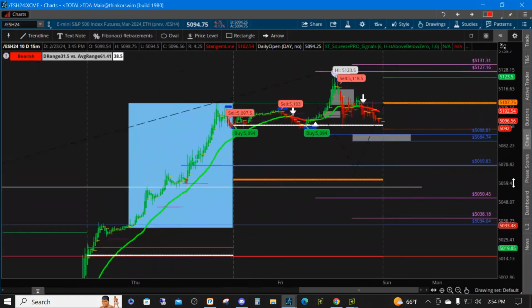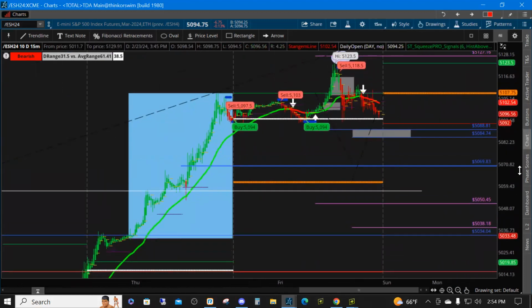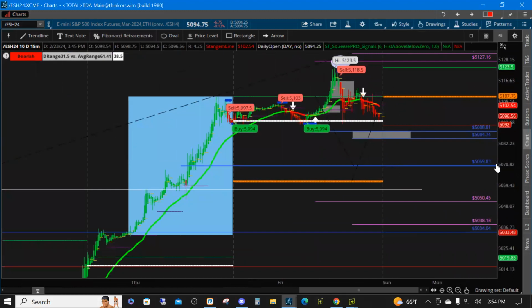Can we get there? Absolutely. Are they going to send it there? I don't know. But I do know we're at the high. We failed the high. We should be headed to halfback. It can bounce here. We can bounce here to here.